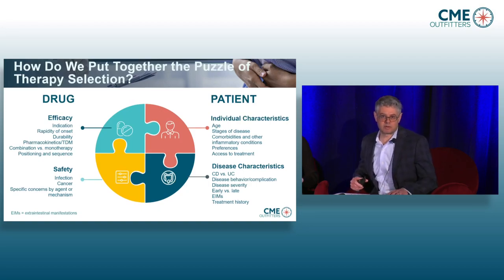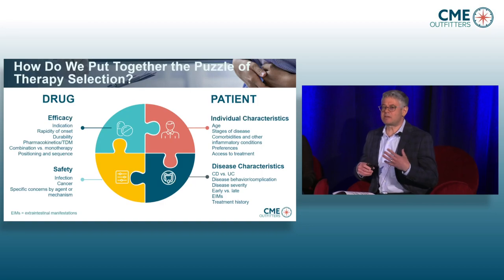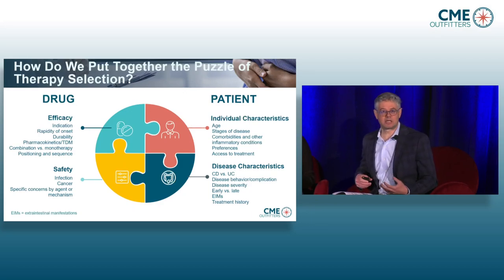What is the efficacy of that drug, and how do we think about the need for efficacy, rapidity of onset, and some of the pharmacodynamics, the ability to perform TDM, how does that all fit into this particular patient at this particular time? What about safety considerations? Some patients may be more attuned to safety than others. Some patients may have their own comorbidities that we have to think about, infection risk, cancer risk, in the context of the patient's own preferences or medical history. And how does that play out?